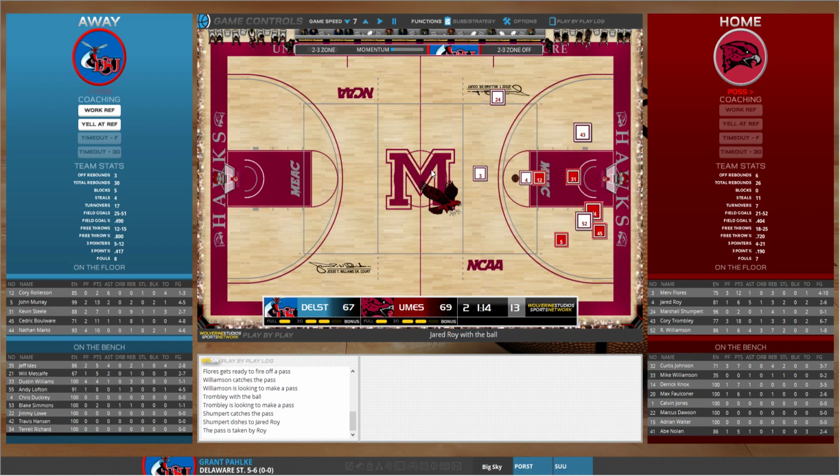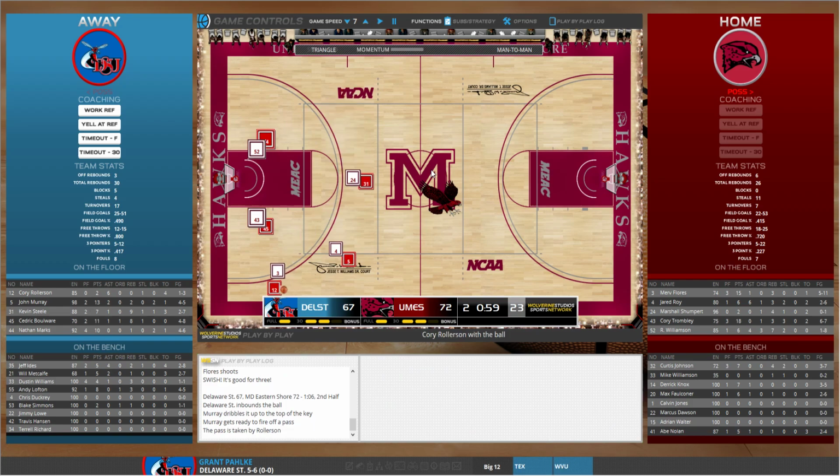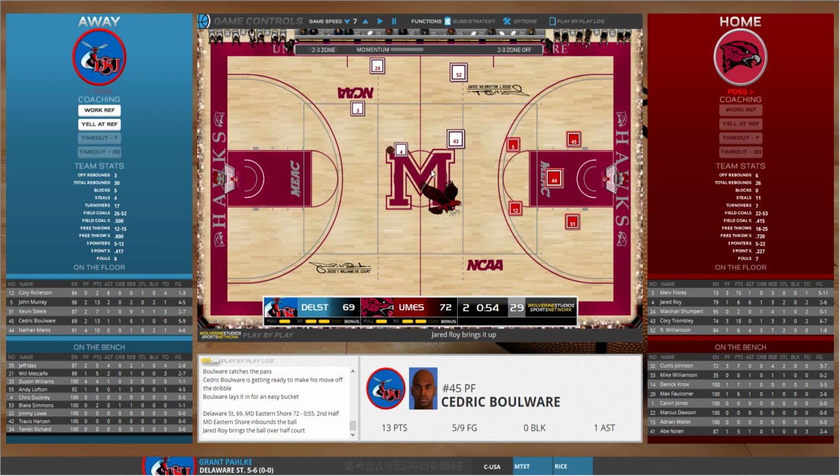Trombley out to Schumpert, right wing. Schumpert passes to Roy at 3-throw line, 13 seconds left on the clock. Over to Schumpert, right wing. Schumpert passes to Roy, 10 seconds left on the shot. He passes to Flores, top of the key. Flores takes the long shot, and oh god, he makes it. 15 points for Flores. Murray passes to Rollerson on the left corner. Over to Boulderware on the left block.